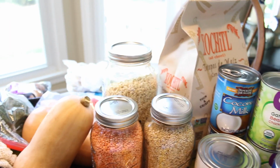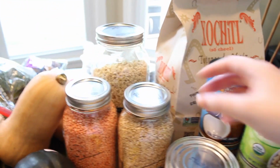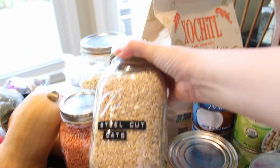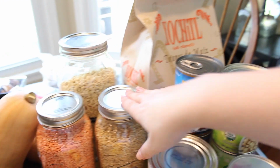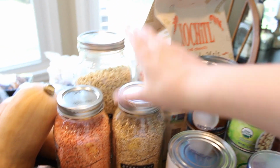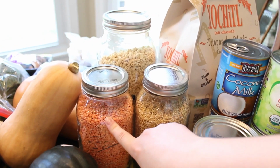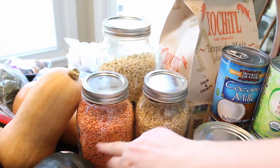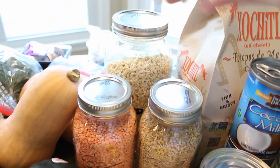And then the 3 things that I stocked up on from my bulk store was some steel cut oats, bringing back the oatmeal because the mornings are getting colder, some red lentils, again another staple, super easy to stir into soups, stews, chilies, whatever you want to put them in.